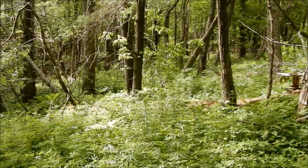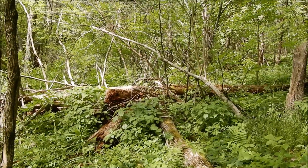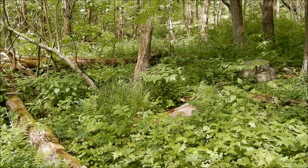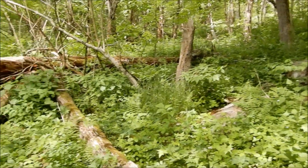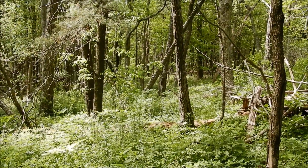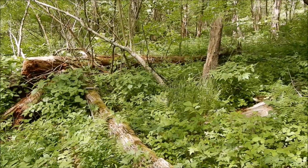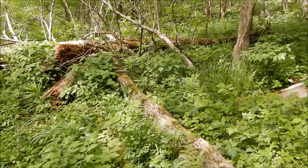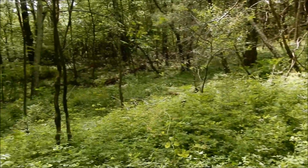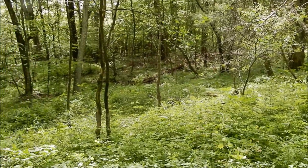It's awfully overgrown here now. I should have done this earlier in the season before all this overgrowth came up. Maybe I'll come back sometime in the wintertime and look around, but I don't really see anything. But this is the approximate area where it was. Could have been over there, the first thing I showed you. It could have been here with this magic pile of trees blown down. It could have been right down in there somewhere where it's a little bit flatter.